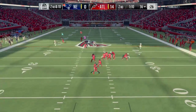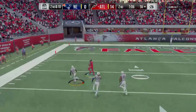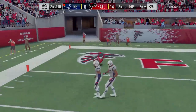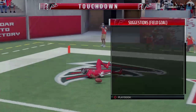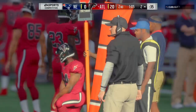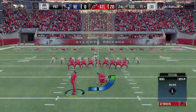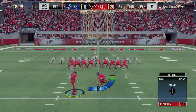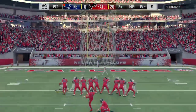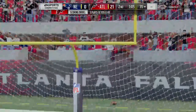Again on 2nd and 10. It's Ryan. Looking deep for Gabriel. This is caught inside the 15. Touchdown, Falcons. Taylor Gabriel, 2 catches, 2 touchdowns here so far. And the Falcons will extend their lead. And it is now 21-0.